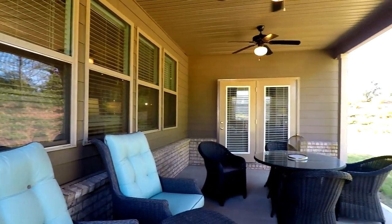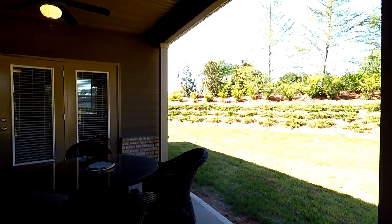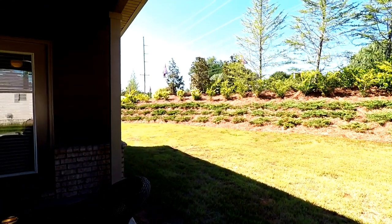Information about this home or any home for sale in Atlanta, Georgia, give me a call or send me an email. My contact is below.